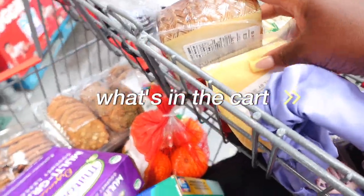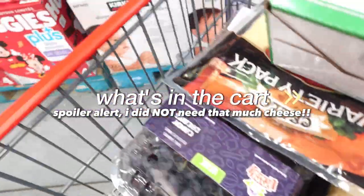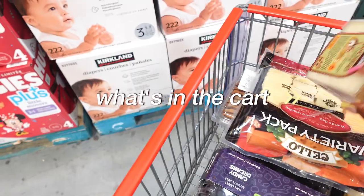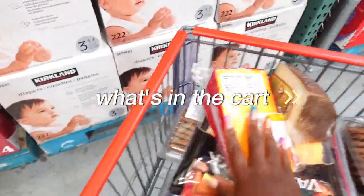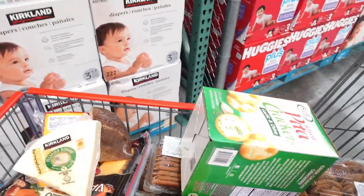I wonder if I really need this much cheese, but I have two of these at home already. I also have this. I know I need this. It's only four cheeses. Costco is an absolute mess, so I don't think I'll be coming here again unless it's early in the morning, but that's the cart, so I'm gonna check out and maybe shop some more. I'll take you there with me.